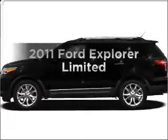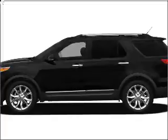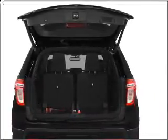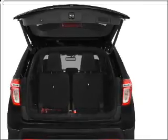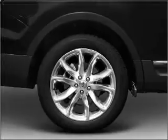Noticed in this 2011 Ford Explorer. Everything you need under one roof with this great vehicle. With a solid six-cylinder engine that responds smoothly to its six-speed automatic transmission, premium wheels give a more luxurious look. Treat yourself to the splendor of a premium sound system.